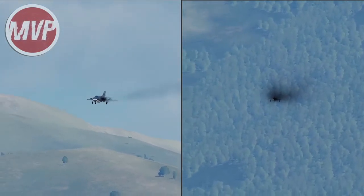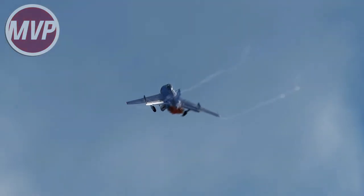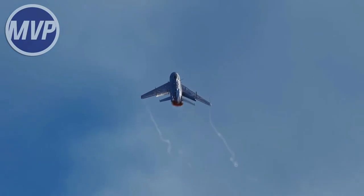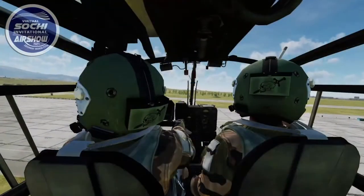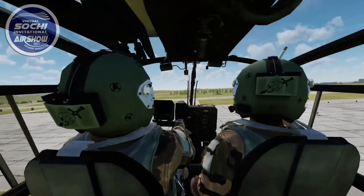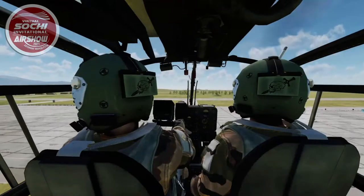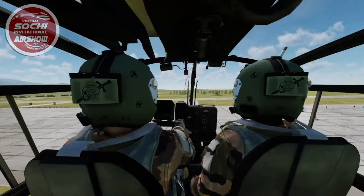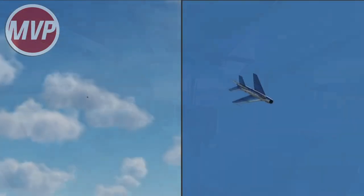Range of this fighter, 750 nautical miles. Not bad considering it has two engines, everybody. It's going to need a lot of gas, though. That's why it's got 480 U.S. gallons. So you can go inside the Joyride Chopper, our lucky individual. Look at that, enjoying that. Another, I guess, different vantage point to watch the MiG-19.